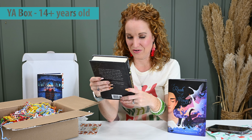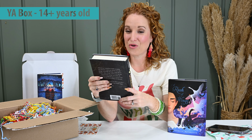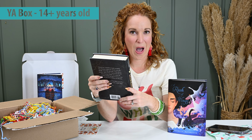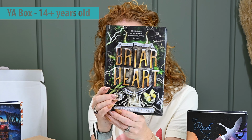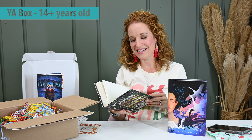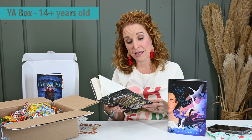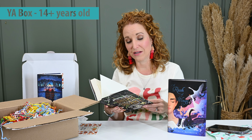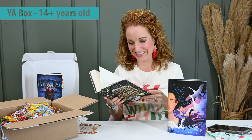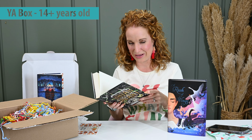Next is Briarheart. Oh, I really love the cover of this. Thorns are no match for Sleeping Beauty's sister. Stop. That looks so, so good. Retail value, $19. This is a kind of fae tale, so I'll begin in the way that all good fae tales should. Once upon a time. I'm reading this one. If I read it and it's good and appropriate, which from what I can tell it probably is going to be, I'm going to give it to my daughter.